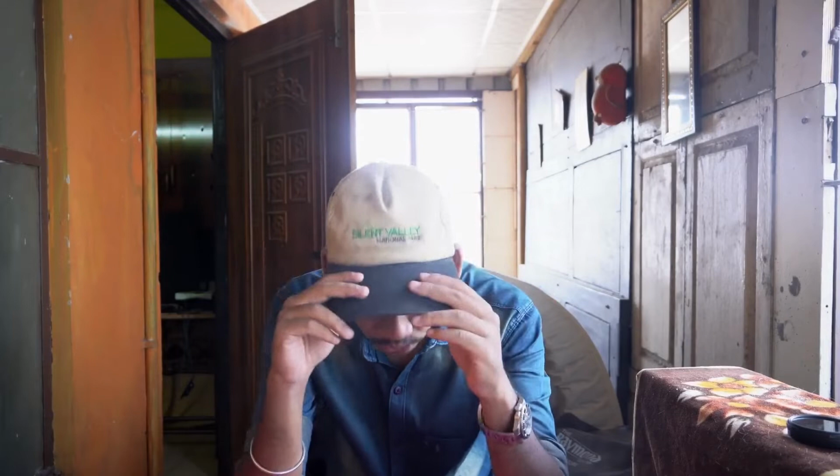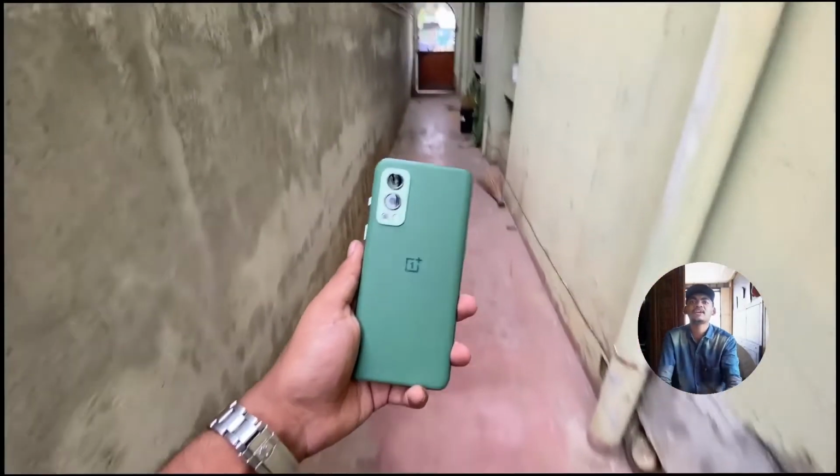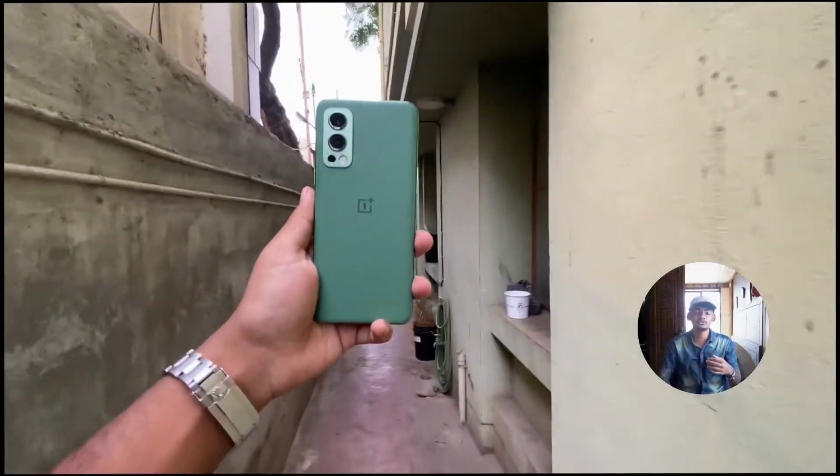Ladies and gentlemen, today we are going to be talking about the OnePlus Nord 2 5G edition with 12 gigs of RAM and 256 gigs of storage. So I've had this phone for about 6 months or so, and I'm going to tell you all the good things as well as the bad things about this phone. So without any further ado, let's get started.